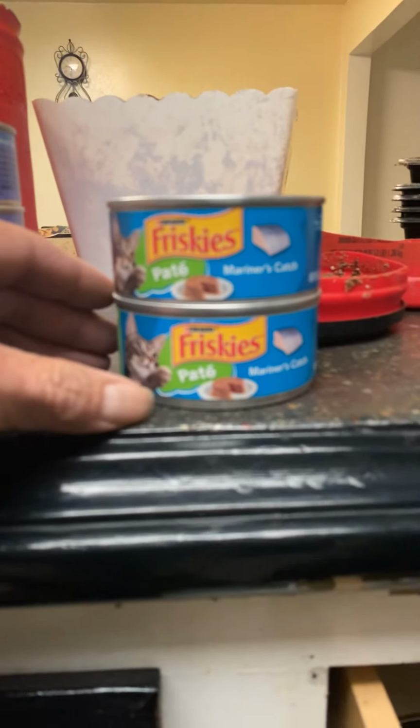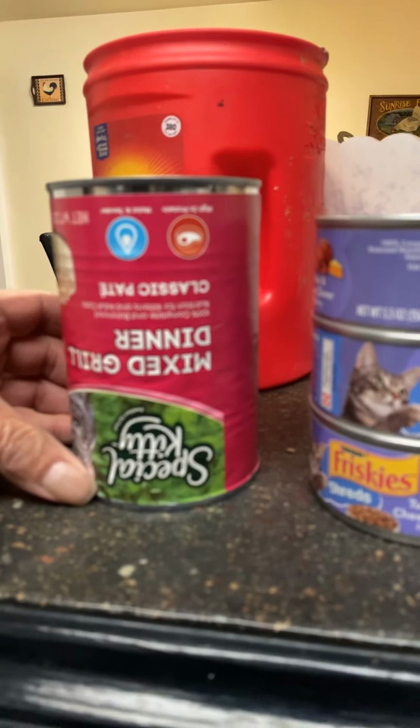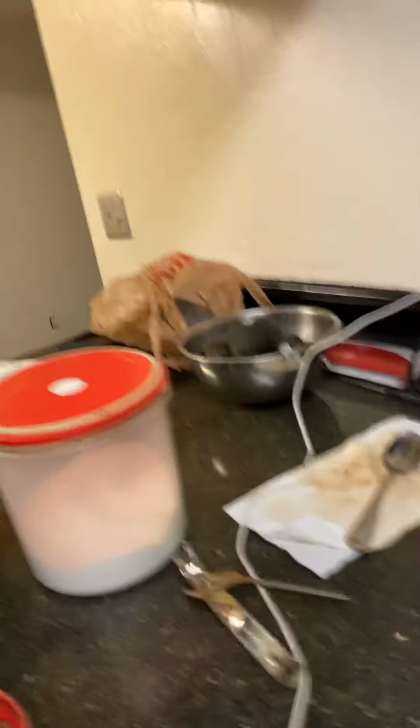Okay, so let me show you what's on the menu. We have pate, we have gravy, and we have mixed dinner. Plus we got the kibbles and bits. Kibbles and bits is the mainstay, and I'll show you that. I buy that in a 38-pound sack, and that's the main part of their dinner. I think I'm feeding like 18 bowls of food, trying to take care of these little fellers here.